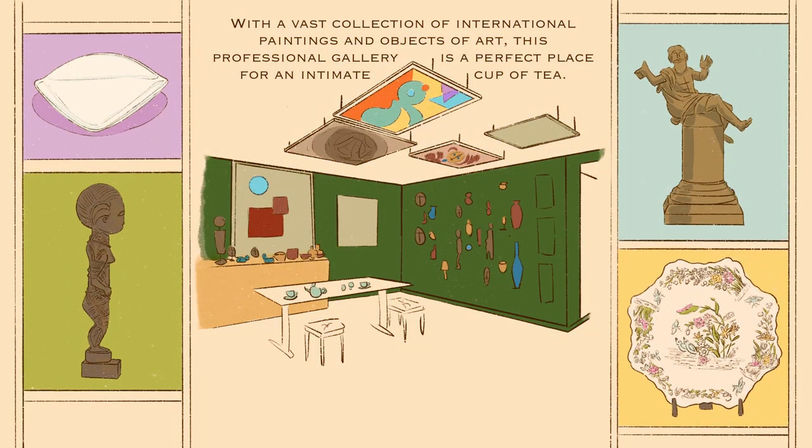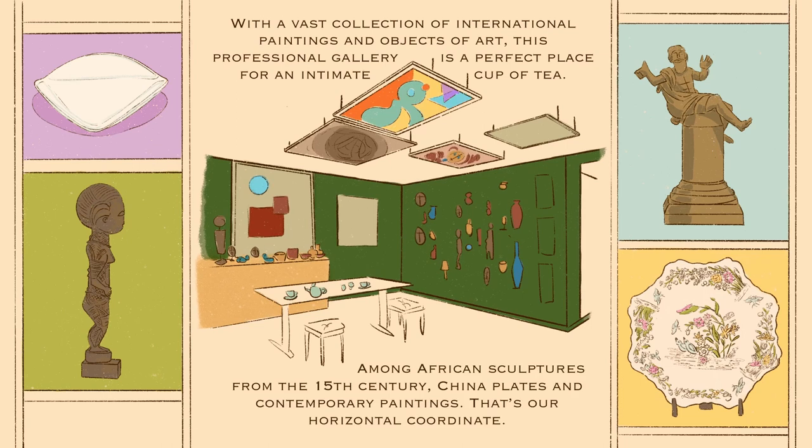This is the opposite of the others, because it is an art gallery with a salon de thé. With a vast collection of international paintings and objects of art, this professional gallery is a perfect place for an intimate cup of tea among African cultures from the 15th century, china plates, and contemporary paintings. This is our horizontal coordinate.